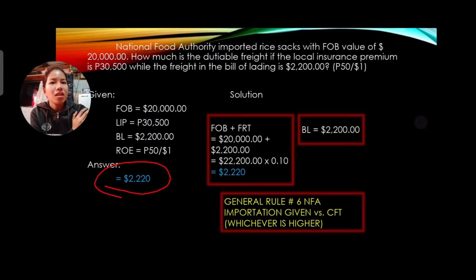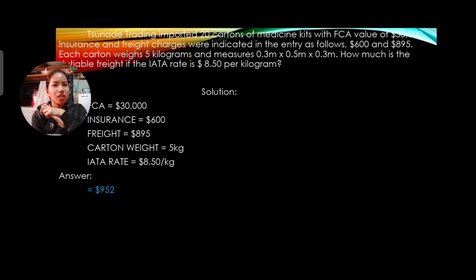So we have an answer of 2,220. Another question: Tsunadi Trading imported 20 cartons of medicine kits with FCA value of $30,000. Insurance and freight charges were indicated in the entry as follows: $600 and $895. Each carton weighs 5 kilograms and measures 0.3 meters times 0.5 meters times 0.3 meters. How much is the dutiable freight if the IATA rate is $8.50 per kilogram?